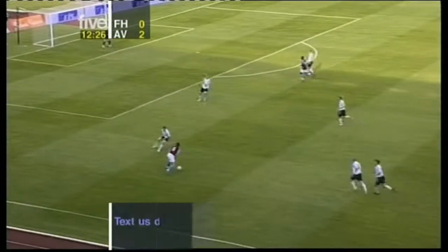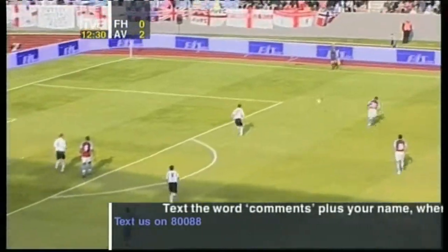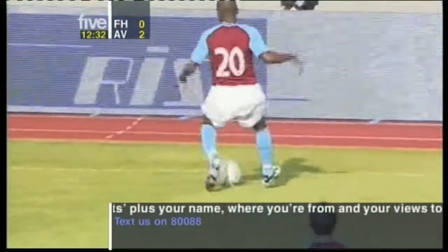More of that in just a moment, because Barry is threatening here for Villa. One or two boos, not sure whether they're coming from the Villa fans or the home supporters here tonight, but anyway, it is out of play and will be a throw.